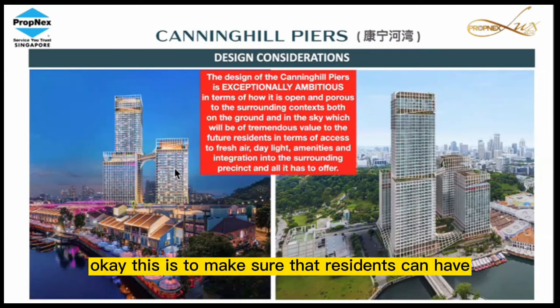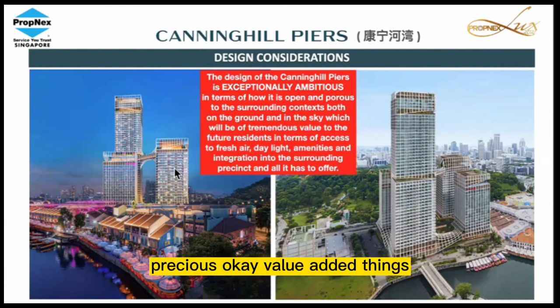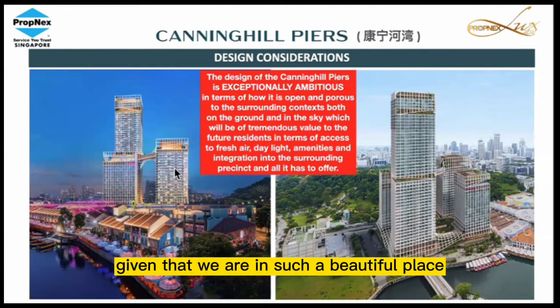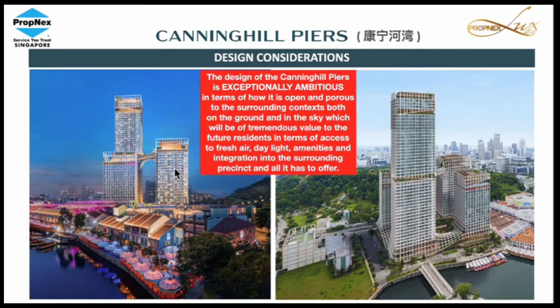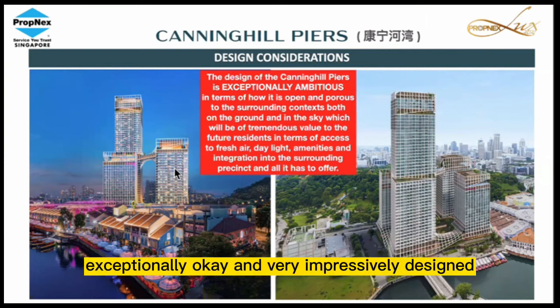This is to make sure that residents can have precious, value-added things such as fresh air, daylight, and accessibility, where their eyes can travel and wander and take in the sights and sounds of the surroundings, given that we are in such a beautiful place. How many developers and architects in Singapore have this freedom, or have this opportunity to create such an exciting project like this? Exceptionally and very impressively designed.